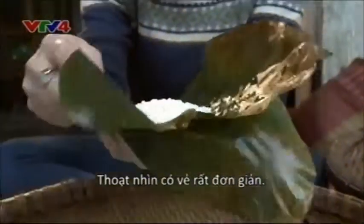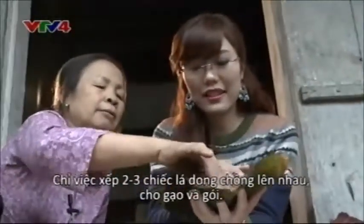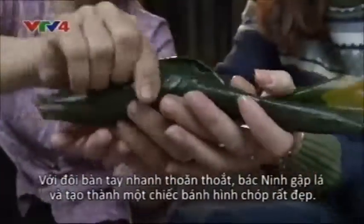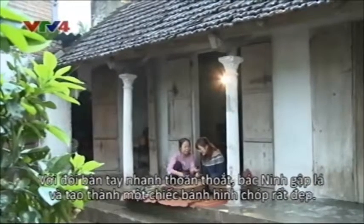I'm trying to wrap the cakes. At first, it looks so simple. Just put 2 or 3 zong leaves together, 2 spoons of sticky rice, and wrap it up. Mrs. Ning quickly folds the leaves, and it turns into a nice pyramid-shaped cake.